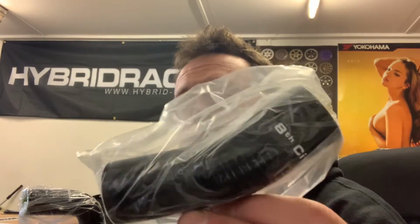Oh, I've opened a box now. I'm going to have to put them on my own car, aren't I? I can see a trend here. So what else have we got in the box? We've also got this little hose. This is the filler neck hose for the 8th gen Civic. That's cool.